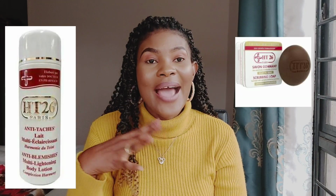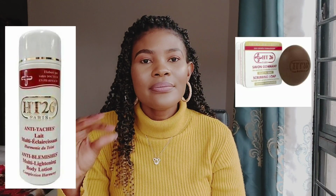Personally, that's the product I started with. That is the very first lightening product I applied on my skin, and I'm so glad I started with a product like that because it is very natural. It has carrots. That's one brand that I can beat my chest for, that their products don't contain hydroquinone.